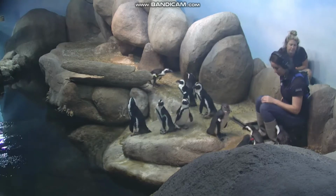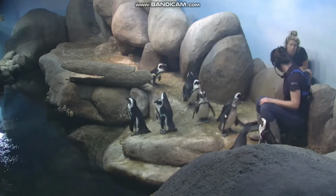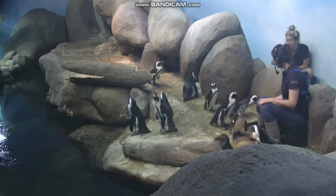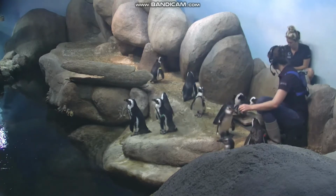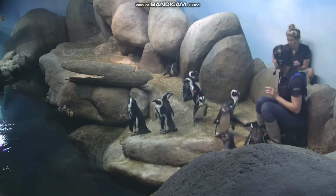Holly, are they a different species, or what's going on with those two as they peck at the other ones in there? They're being really rude to start with. They are juveniles, so they're about 10 months old. They hatched earlier this year, and everybody's being really rude this morning.